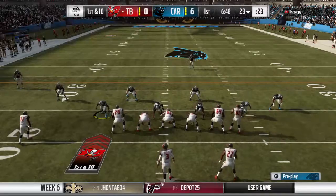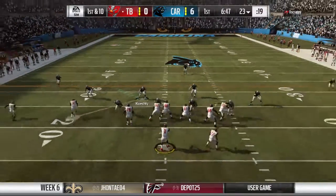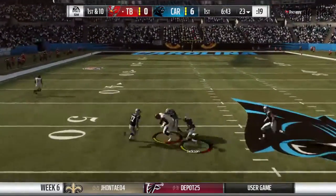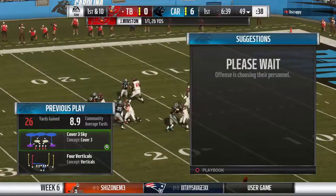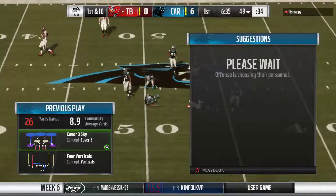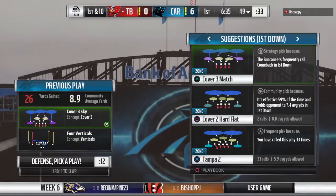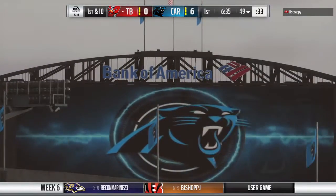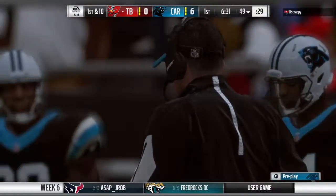5 on the 50. From the shotgun, it's Winston. Over the middle, he finds Godwin, complete. And they nearly get this all the way to midfield. Mark him down at the 49. A good pickup there, 26 yards. So one play, and they're already just shy of midfield.